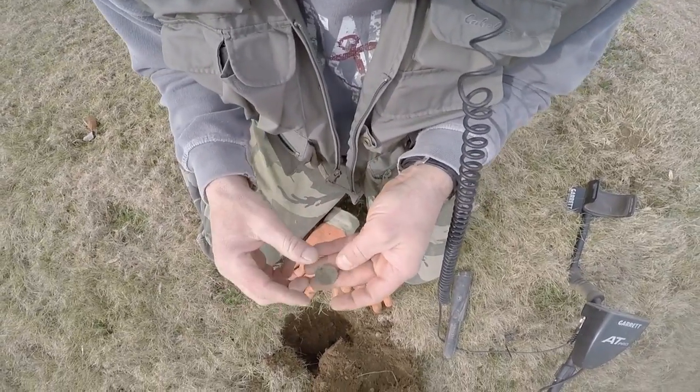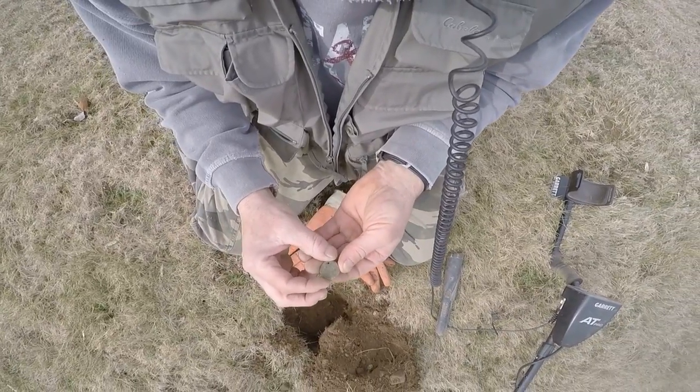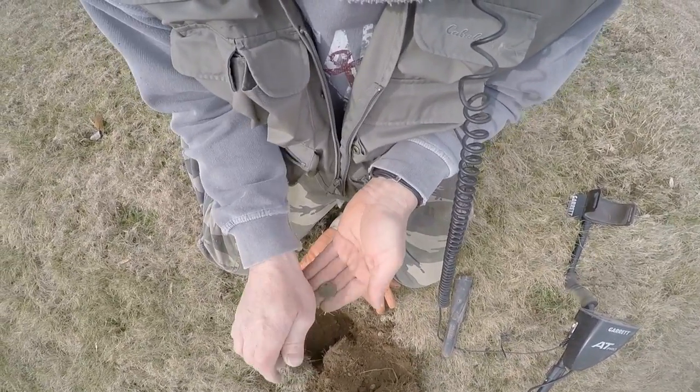Oh, it's a half cent. I never dug one of these. Oh, it's a half cent. Look at this. Oh my God! It's a half cent. It's the first one I've ever dug.